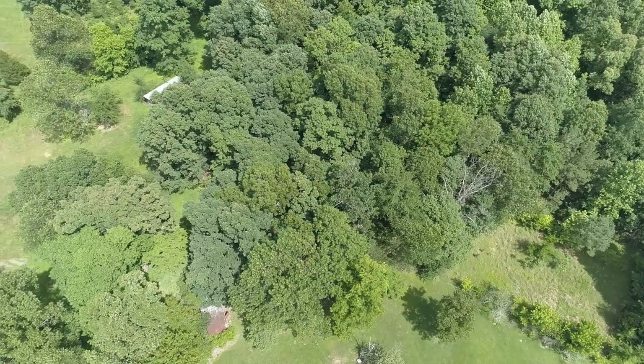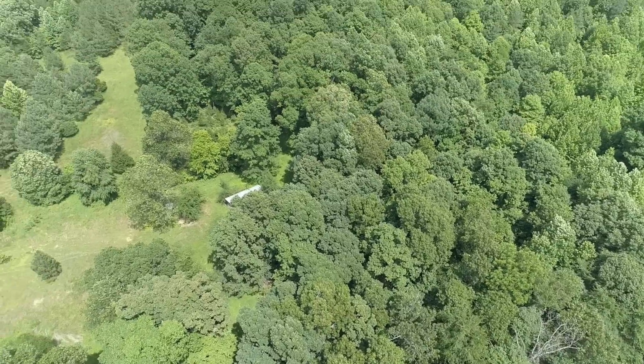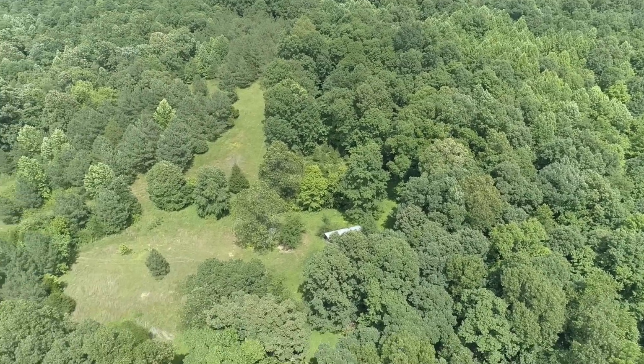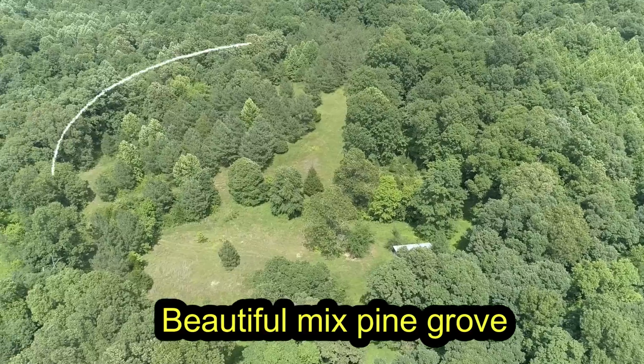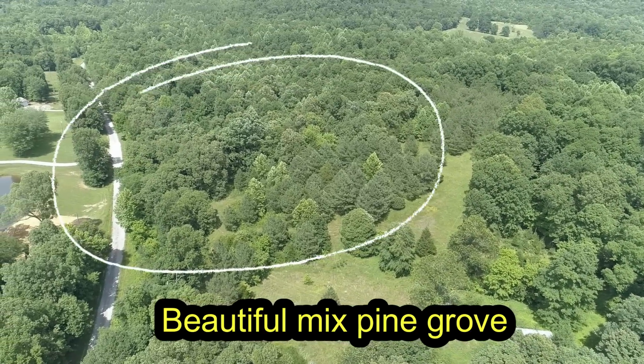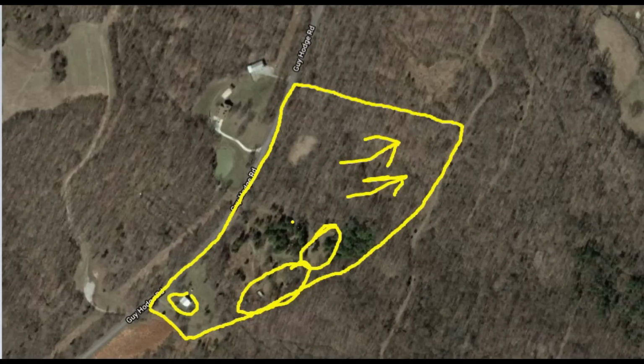And let's see, that's the 11 acres over there. So you've got the building and you've got the field there. That's a really nice 11 acre piece, really, really nice. And there's a really beautiful pine grove right in here. It's very picturesque, very park-like. It's really very nice.